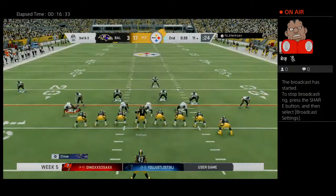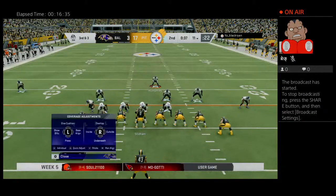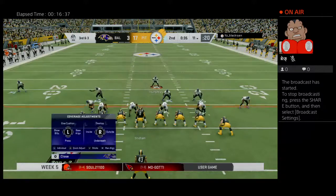Go now. 15 line. 15 line. Ain't no such thing as a loss. We taking wins home. Right.